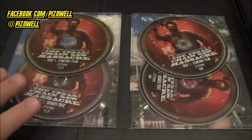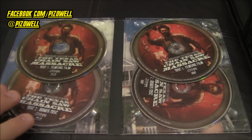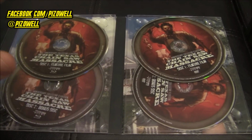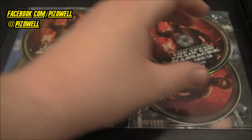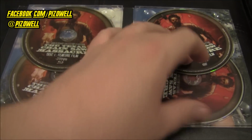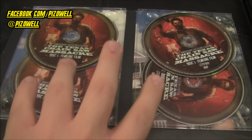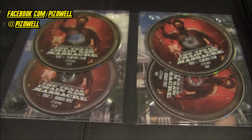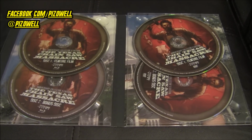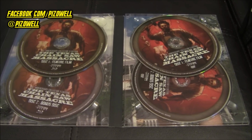And here are the discs, and Dark Sky's been a little deceptive. They're calling it a 4-disc release. Yes, there's 4 discs here, but they're Blu-ray and DVD. So they're the same thing, just 2 of them are Blu-rays, 2 of them are DVDs. We've got the feature presentation on Blu-ray and DVD, and then the bonus features on Blu-ray and DVD. So not quite a 4-disc edition, but yes, there's 4 discs. It's just really depending on what format you use, it's really just 2 discs.